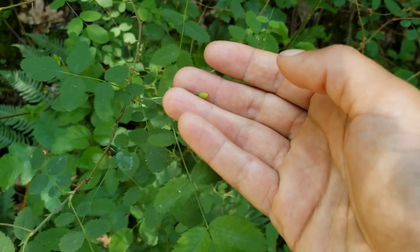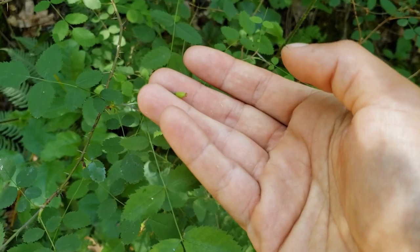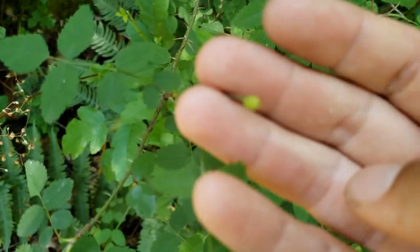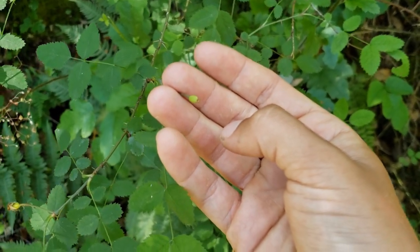So just real quick, this is that Rosa gymnocarpa, and look how the sepals have fallen off. There's no sepals at the end of that. Here's some fruit that are a little bit further behind. They still have the sepals. And so that is the only rose in California where that will happen. Hence the name bald hip rose.